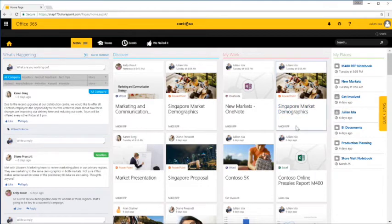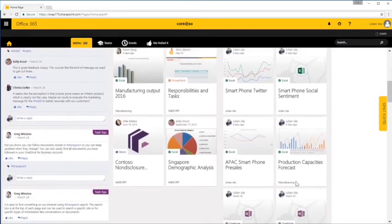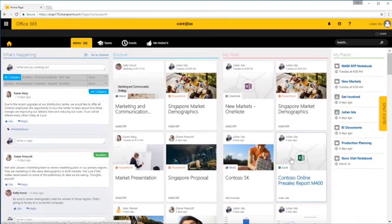So again, it gets you back to those documents that are your documents, the ones you've been working on most recently. So here, this Singapore market demographics, which we'll see a little bit later, is coming from one of the teams that I'm a part of, whereas this Excel document here is coming from my personal OneDrive. So getting me back to the things that are most important to me very quickly is quite powerful. And again, it makes this relevant to me on the home page.